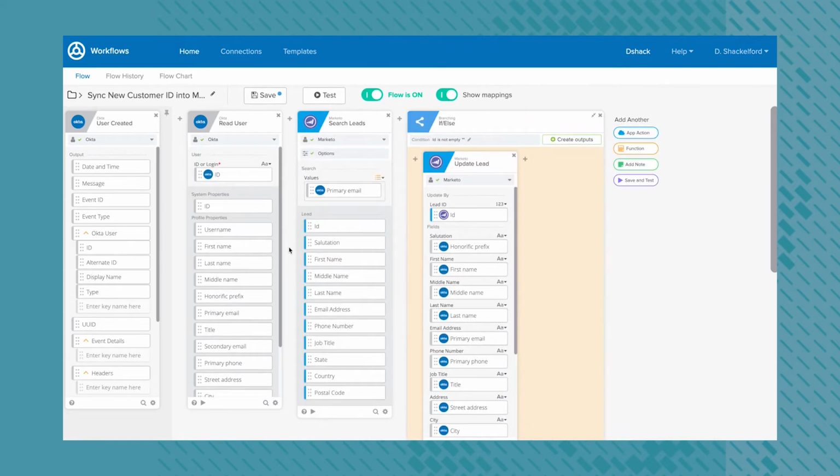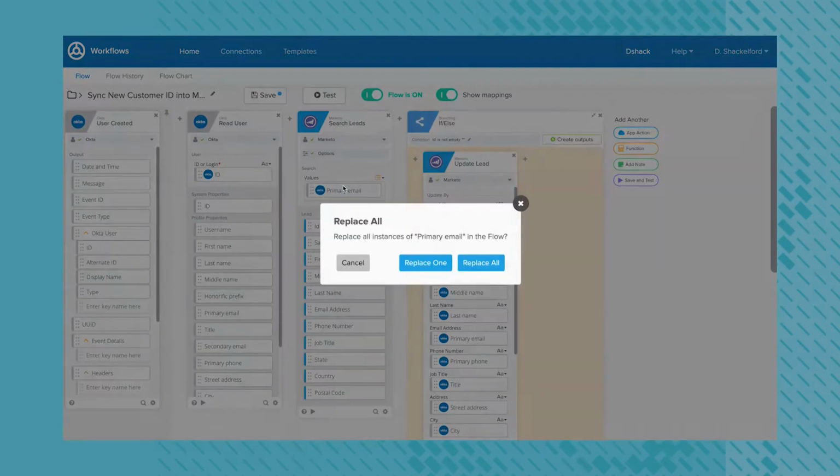Okay, so assuming we're continuing on, now we want to populate this lead into Marketo. So the first thing that we're going to do is look up the lead in Marketo to see if they already exist. So here I'm taking my primary email from the Okta user profile, and I'm dragging it into the search field in Marketo.